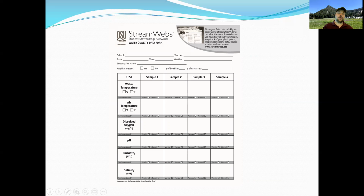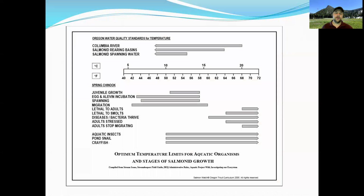So we look at water temperature. A lot of times we'll measure air temperature, we'll do dissolved oxygen and pH, and depending on whether or not we have a turbidity meter, and depending on what the water looks like, we might do turbidity. We generally do not do salinity, although there are kits to do that. And then everything we do, we take a look at, again, tying back into salmon, tying back into the macroinvertebrates.